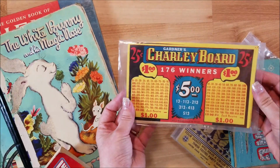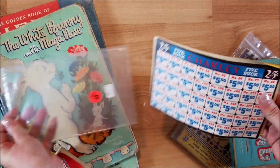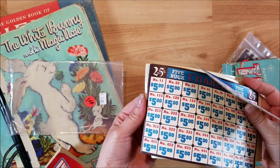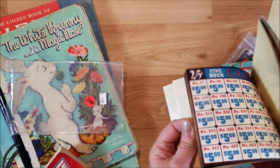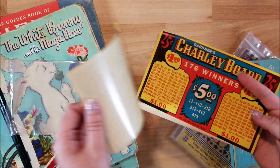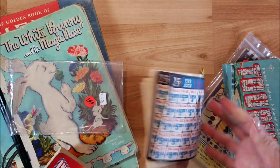I found these. They're kind of like lottery pieces. So it's like a pad of those lick and stick kind of, well, I guess they're tags. I don't know what they're for. They look like they're price tags for stuff. So that's pretty neat.